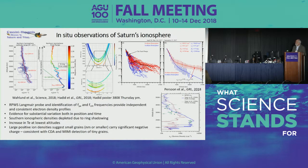Now, the Langmuir probe also can measure currents due to ions, and they found that there's a mismatch between the electron density and the positive ion density, which has led them to postulate that there's a class of very tiny grains, possibly similar to those that you've heard of detected by MIMI and CDA. But it's another piece of the puzzle as to what's going on in the ionosphere.